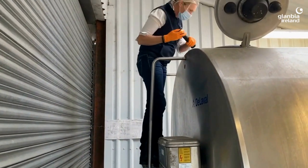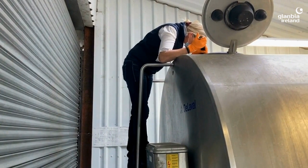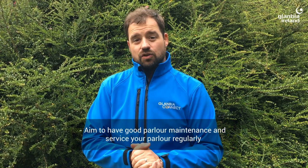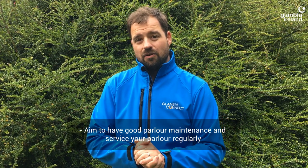Now when we're talking about maintenance of the parlour, it's not just about the cluster liners being changed, it's also the rest of the plant. Excess vacuum or prolonged milking time, where the cluster stays on the cows for too long because maybe the ACR isn't calibrated well enough, or you don't manage to get back to a cow that's been milked out quick enough, will have a huge impact on her cell count and her ability to fight off infections.